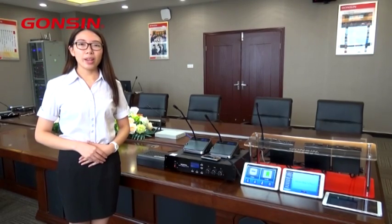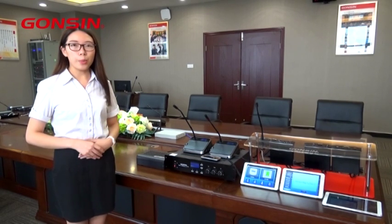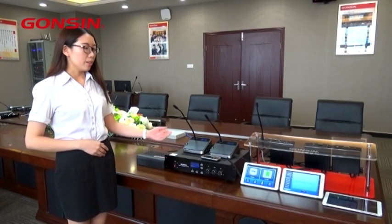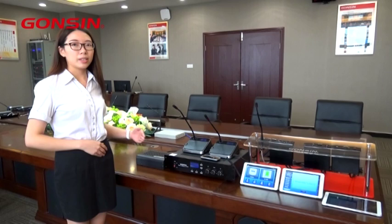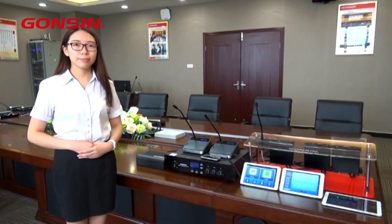Now, let's look at the structure of the system. The Gonsin 20,000 Series Economic Paperless Congress System is composed of the Congress server, the discussion terminal, the handheld routing terminal, and other supporting devices. Customers can choose according to their needs.